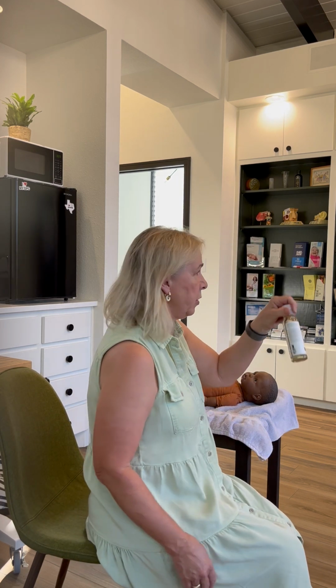Okay, perfect. But again, very simple, or even like I said, you could use safflower oil or corn oil, whatever you have in your pantry. Just, it's a drop or two.